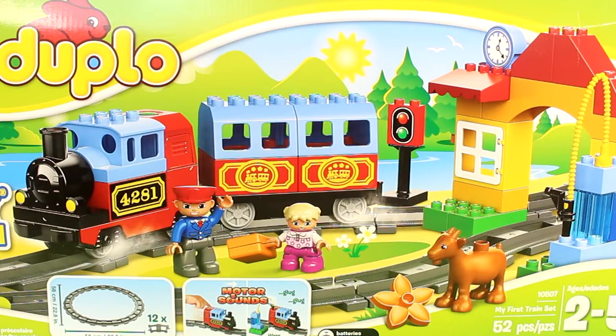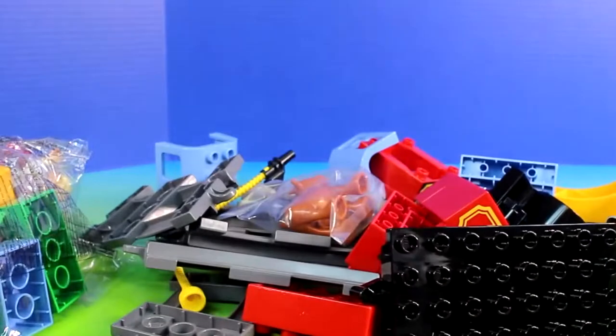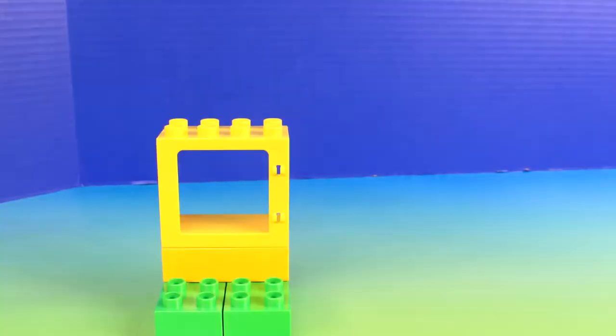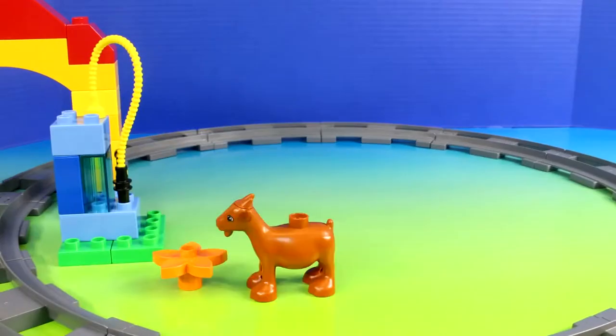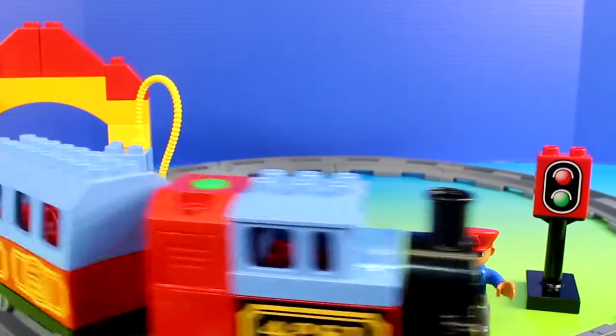Hey guys, welcome back to Just for Fun 290. Today we're going to be opening up this Lego Duplo set called My First Train Set. Look at how cool this Lego set turned out to be. The train even goes on its own.